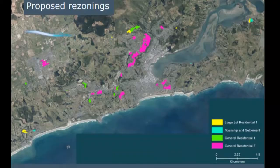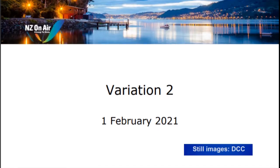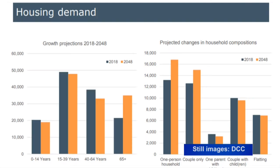Kia ora, good evening, I'm Melissa Barton. The Dunedin City Council has announced a proposal to rezone a significant amount of land for residential use. A short public consultation period began this week, but if adopted, the plan variation could encourage house building around the wider Dunedin area. A proposed plan for change aimed at tackling the city's housing crisis.